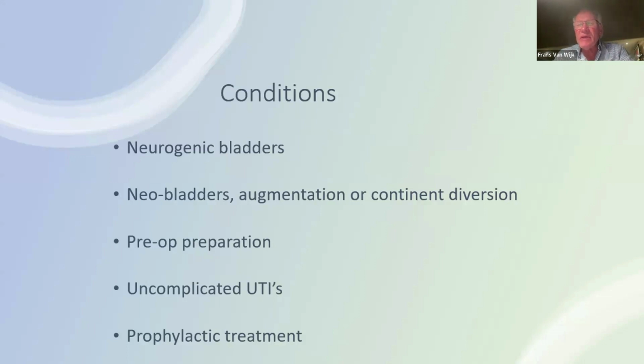And then, as I said, we can use it for pre-op preparation, patients who have got recurrent infections, and patients with uncomplicated urinary tract infections can use it as a single or a twice daily dose till they are symptom free. And then in patients that we need to put on prophylactic treatment where they will go for a procedure and we have to get them clean. Next one.